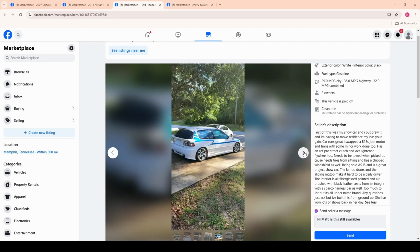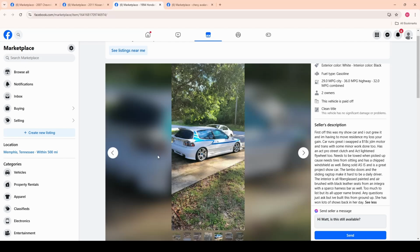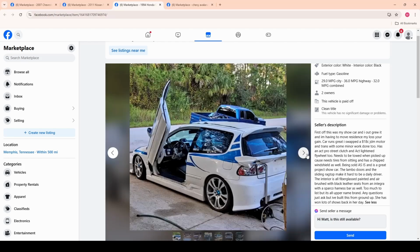Yeah. That's just a parts car, and the only parts you want are the engine, the ones you can't see because they haven't been messed with. Everything else is junk. Like the roof, it's got blue tinted windows. You can't fix the roof. No. Well, it's got an extended sunroof. It does have blue tinted windows.